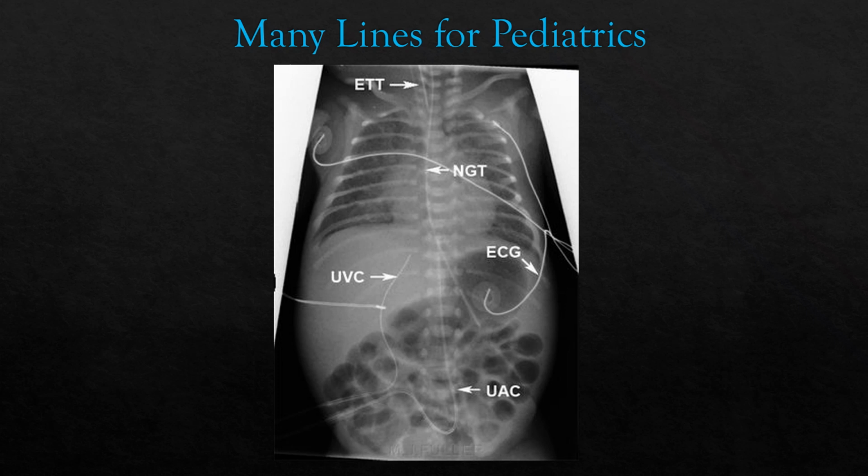So the ECG stands for electrocardiogram. The ECG is a medical test that records the heartbeat on a paper graph or the computer screen in the form of electrical impulses. This was just one that was left on there. There's usually several.